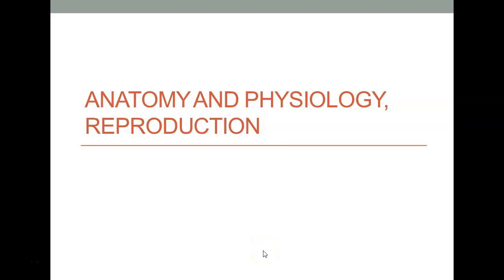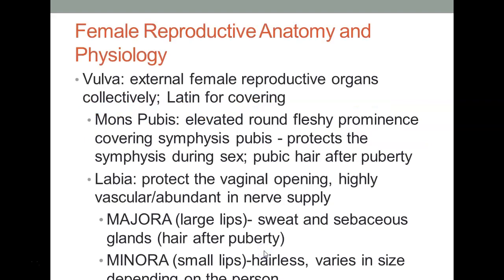Okay, these next set of slides will be on anatomy and physiology and reproduction. Now, I'm going to be honest with you, a lot of these slides are just for your review and are not going to be tested on the first exam. There will be some material from these slides that will be testable, but I will let you know what those are.